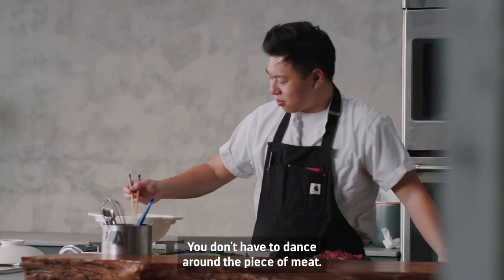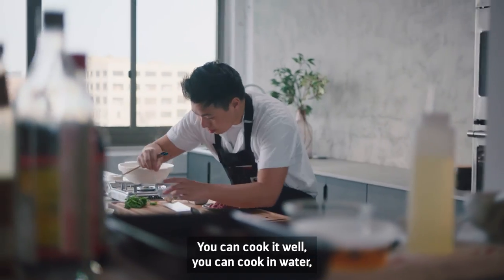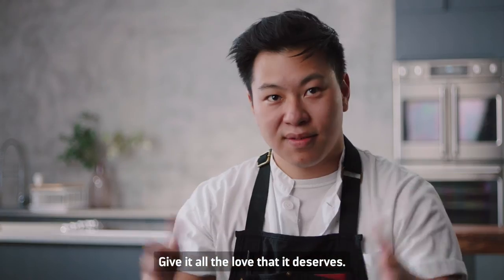Don't let the Wagyu restrict your cooking. You don't have to dance around the piece of meat. You can cook it well, you can cook it in water, you can cook it with fire. Give it all the love that it deserves.